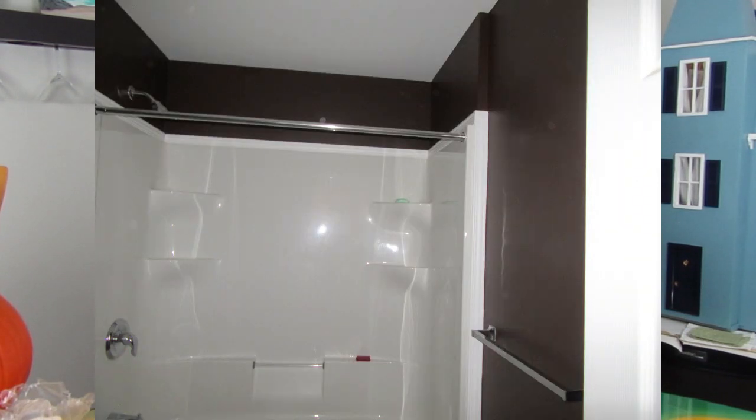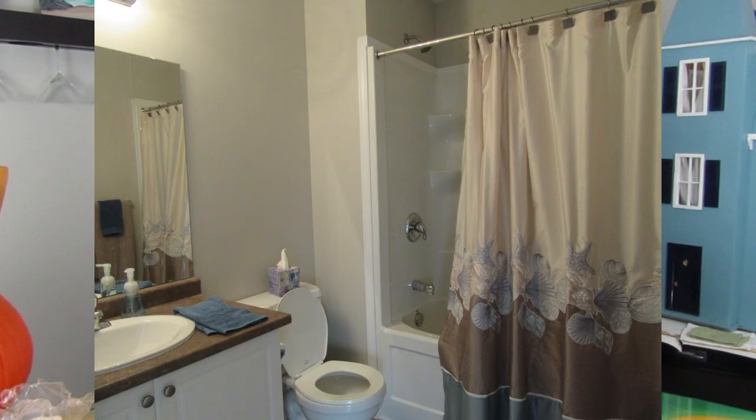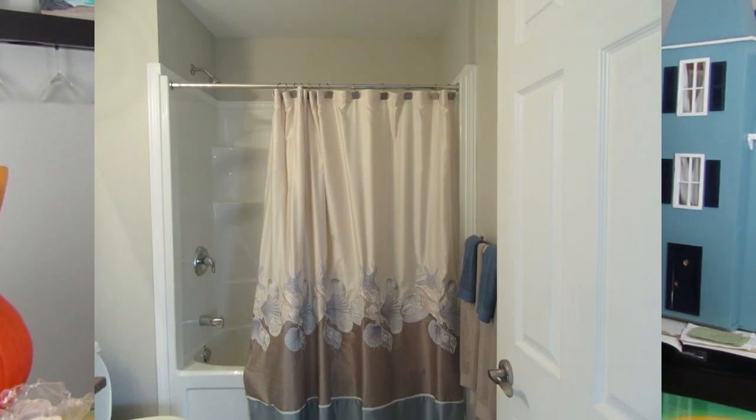Then the bathroom also was chocolate brown, as you can see from the photos here. Very dark, but we had a white shower curtain, and it was lit nicely. And again, it was nice, but it was tired. And we have the before and after pictures of the bathroom. So as you can see, that takes time.